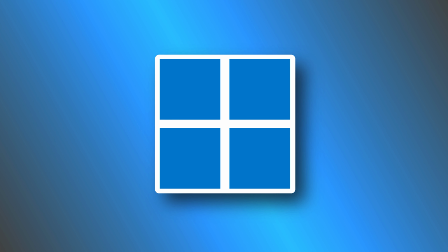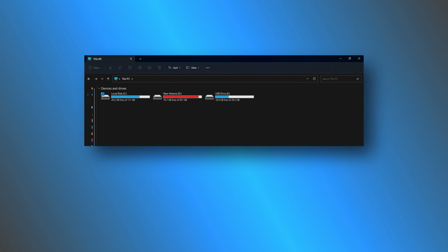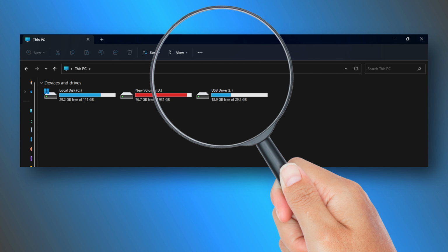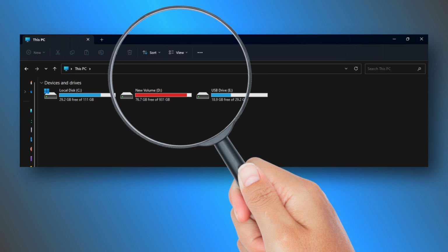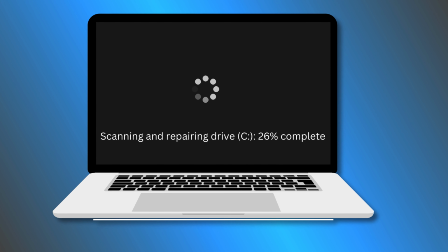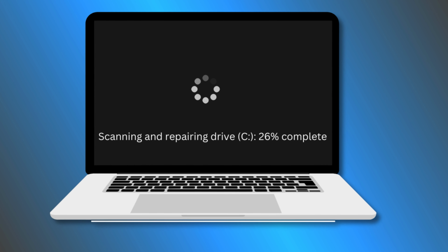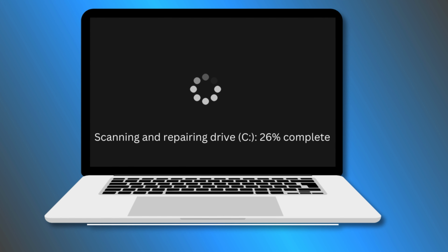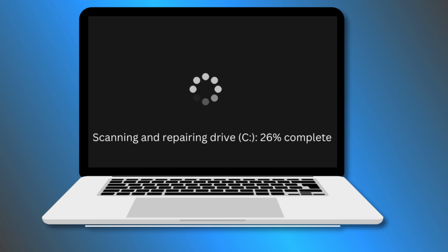Windows operating system has a cool feature of checking the disk for bad sectors and other related faults. But at times, this feature becomes painful as it gets stuck and the PC takes a long time to boot, or it could simply get stuck. So let's get started on how to fix the stuck scanning and repairing drive message.